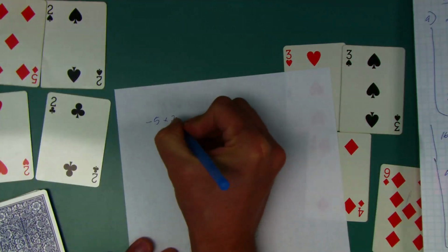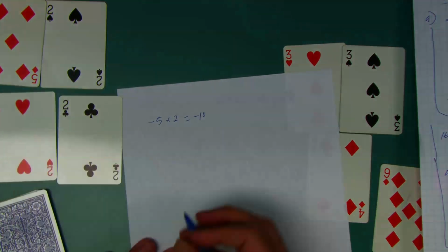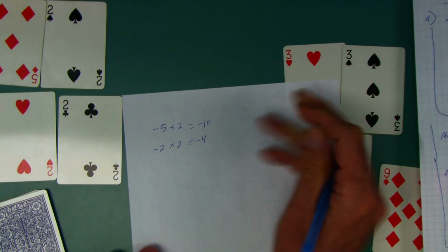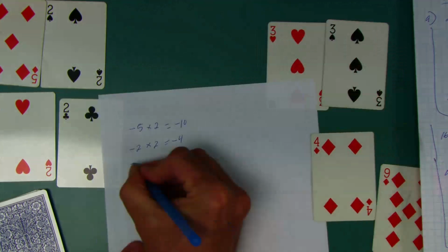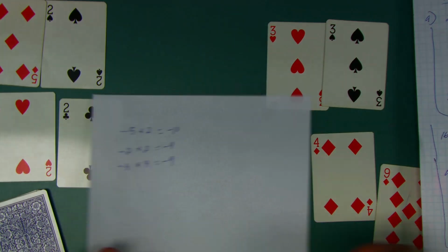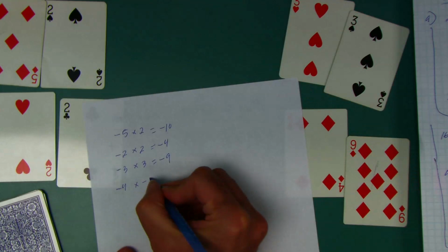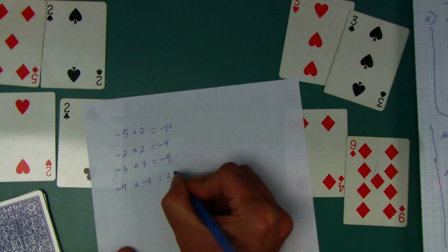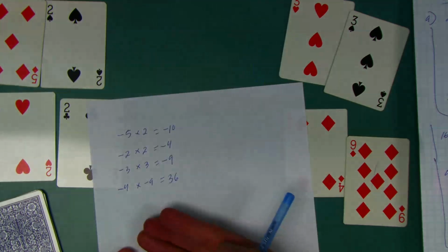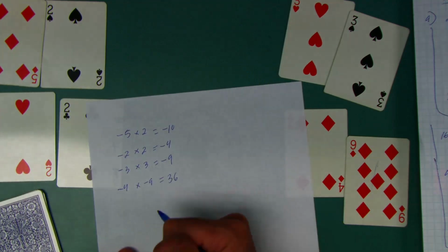-5 times 2 equals -10. What is this problem? -2 times 2 equals -4. What is this problem? -3 times 3 equals -9. And what is this problem? -4 times -9 equals 36, positive 36. So you want to do that with 10 sets, and you could do that before or after your game if you don't want to take the time to do it during your game.